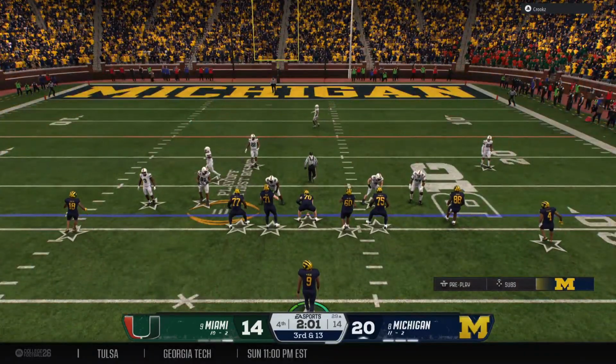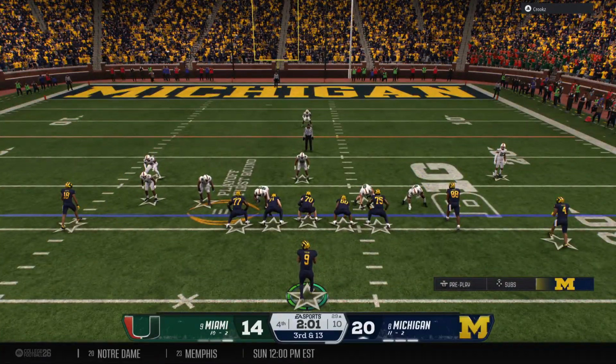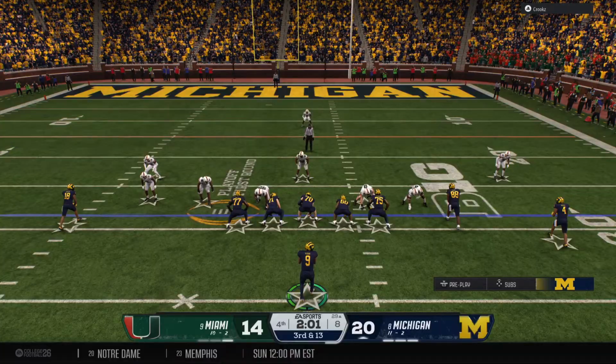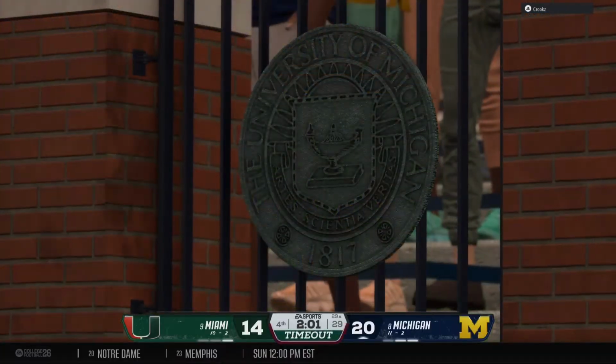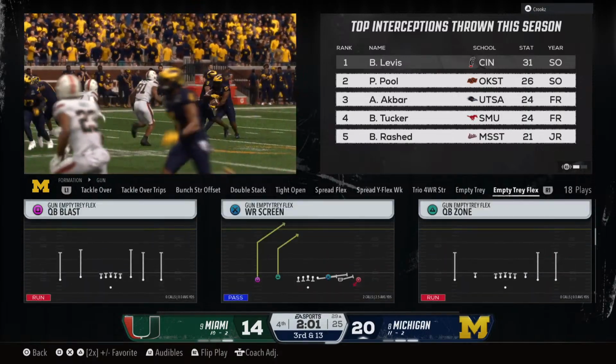Here we are late in a close game. Crucial play coming up, 3rd and long. Now the offense will spend a timeout here, wanting to come up with a perfect call on this important play coming up.